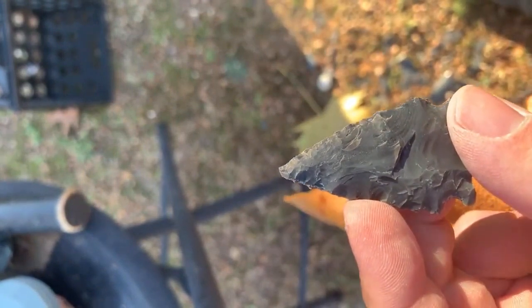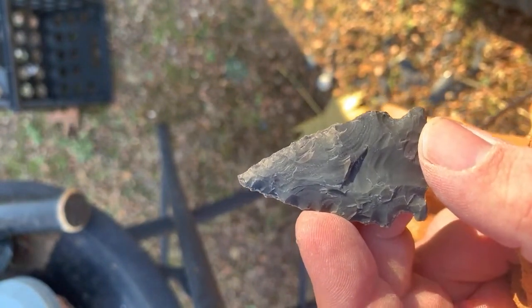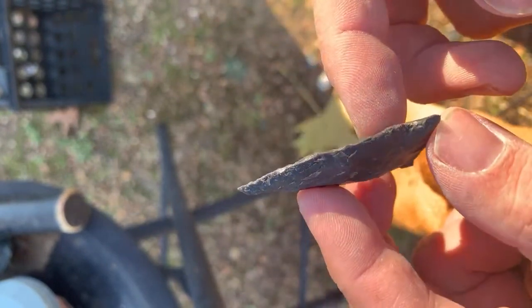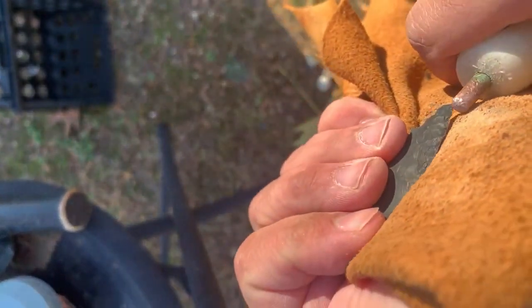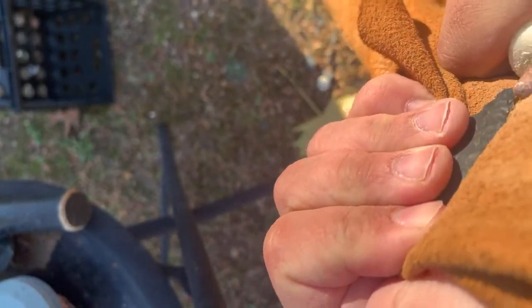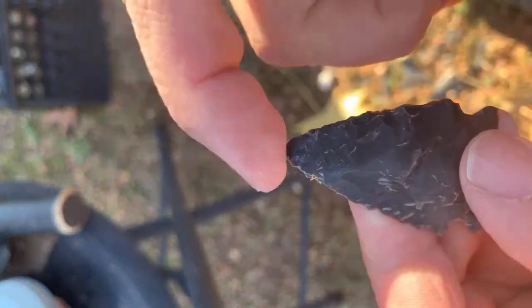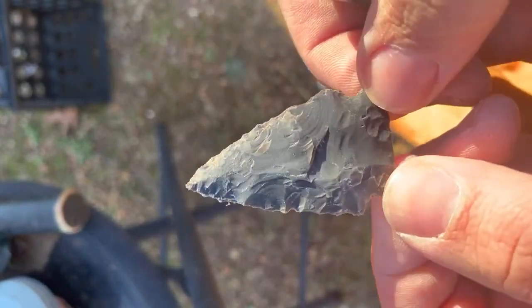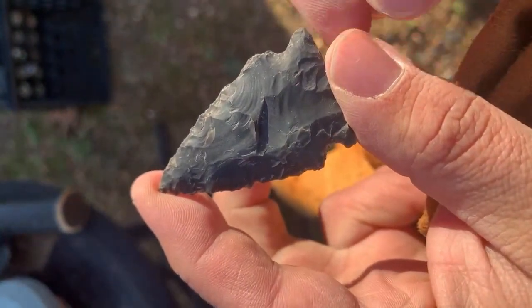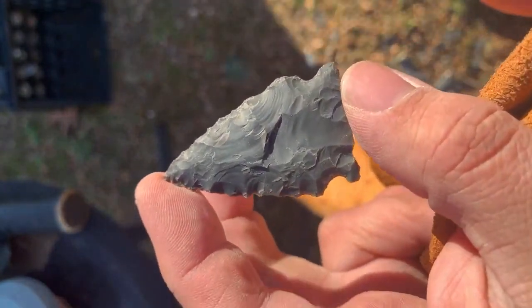Let's see, what did that last comment say? Yeah, rough flints are way harder to work. If I had a smaller flaker, I could do finer work, but I think that's pretty good. Nice and thin. Yep. Alright, that'll be going on another arrow.